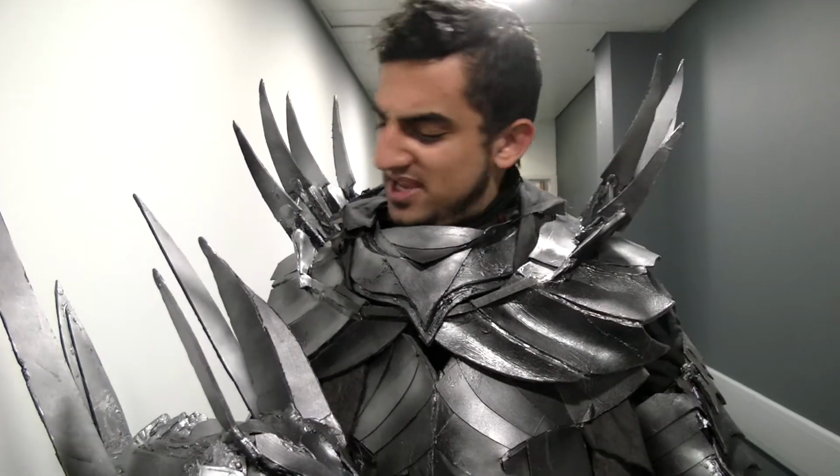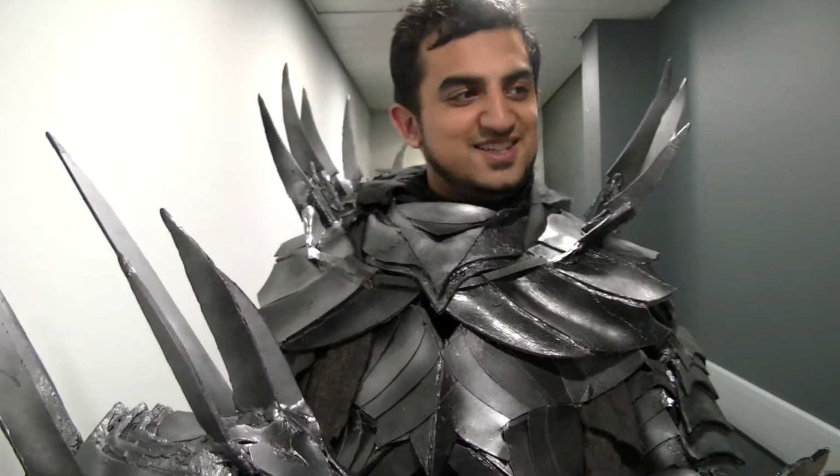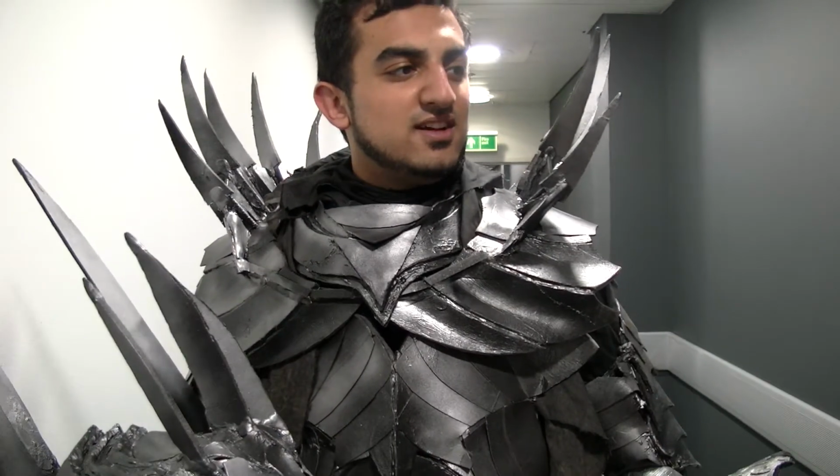So if his armor is clean, he doesn't really get that Dark Lord effect. When it's kind of messy, you look at it and you're like, whoa, that looks really crazy, and that's the kind of effect I wanted to go for.